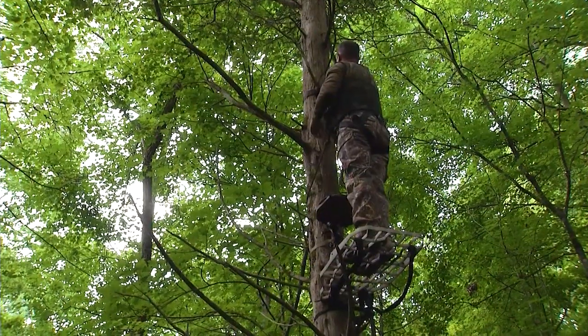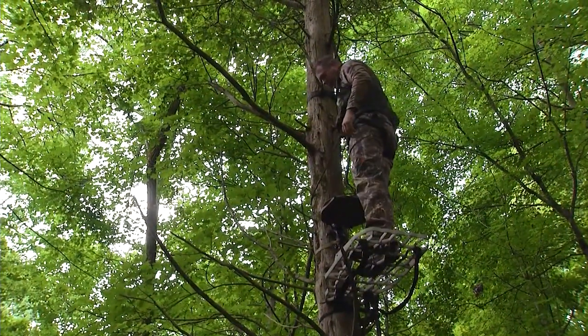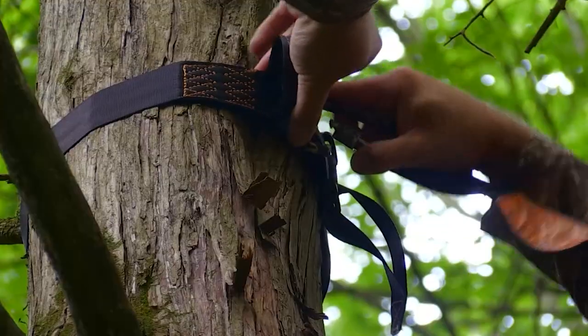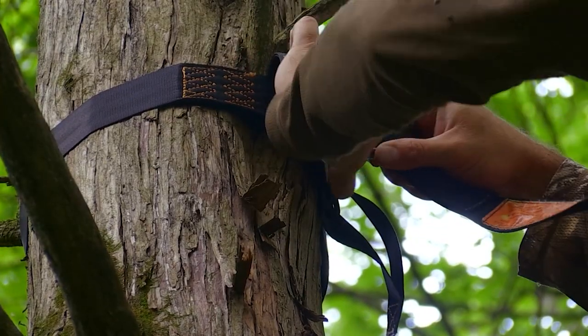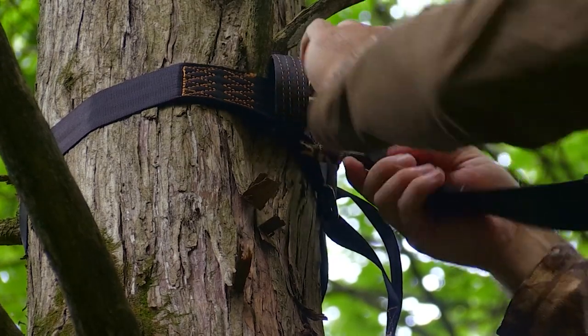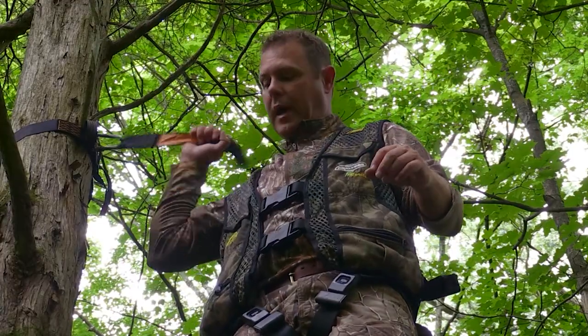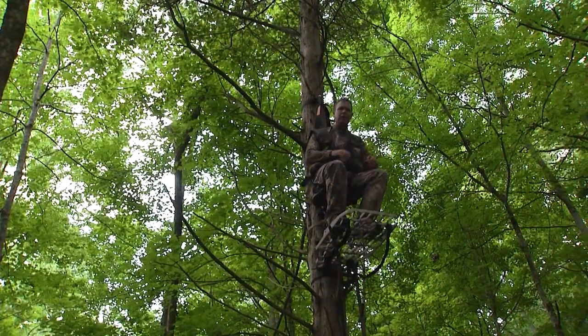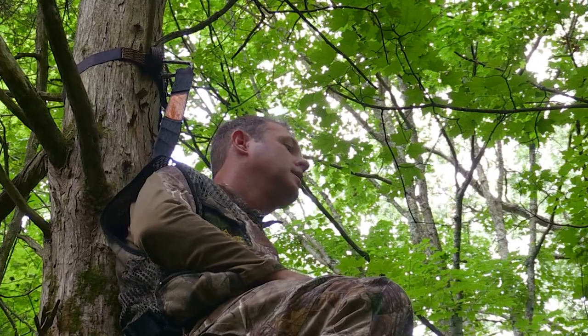I've got my strap back up here, attached tightly to the tree. Now I'm gonna reconnect again. And after this, I shouldn't need my lineman's belt again until it's time to get down. So I am tied in, tethered in. My stand is ready, it's attached. I'm ready for my hunt.